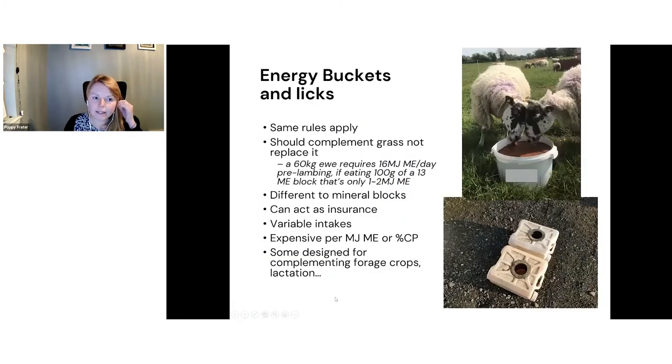Often energy buckets and licks are really useful in the hill situation, but the same rules do apply. So look at the ingredients, look at the quality of them, and really they're designed to complement grass, not replace it. So often energy buckets will only provide 1 to 2 megajoules of energy. And a 60 kilo ewe will require 16 megajoules of energy pre-lambing. So they supplement grass, they can help act as a bit of an insurance, but it's a really expensive and challenging way to meet the majority of their energy requirements.